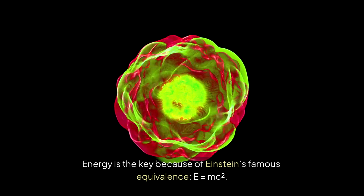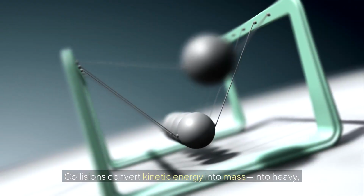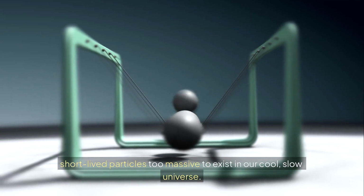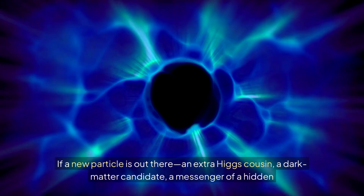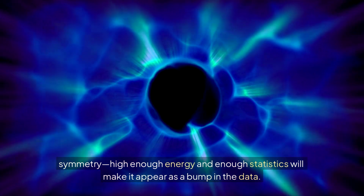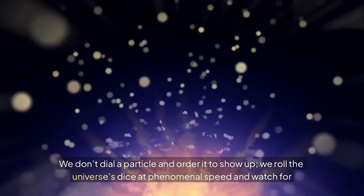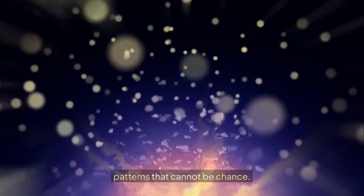Energy is the key because of Einstein's famous equivalence, E=mc². Collisions convert kinetic energy into mass, into heavy, short-lived particles too massive to exist in our cool, slow universe. If a new particle is out there, an extra Higgs cousin, a dark matter candidate, a messenger of a hidden symmetry, high enough energy and enough statistics will make it appear as a bump in the data. We don't dial a particle and order it to show up. We roll the universe's dice at phenomenal speed and watch for patterns that cannot be chance.